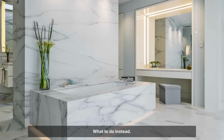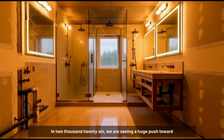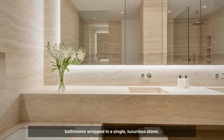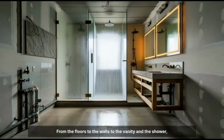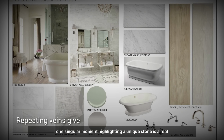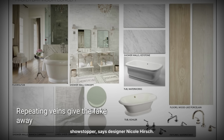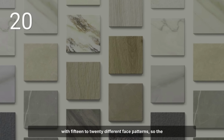What to do instead? In 2026, we are seeing a huge push toward bathrooms wrapped in a single, luxurious stone. From the floors to the walls to the vanity and the shower, one singular moment highlighting a unique stone is a real showstopper, says designer Nicole Hirsch. If you are choosing porcelain, invest in high-end versions with 15 to 20 different face patterns, so the veining reads natural and varied.